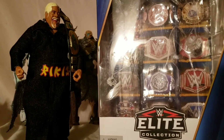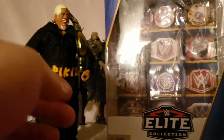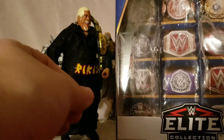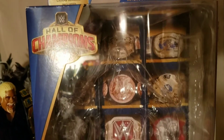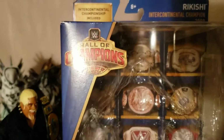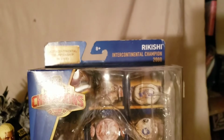All right, next up, guys, I have an Elite wrestling figure here because I got quite a few wrestling figures to be pumping out. We have the Elite Collection Hall of Champions Rikishi. Very cool figure. The first Rikishi shot up way in value. All right, you can see the artwork on the back, on the inside of the box, pretty nice. It just kind of reflects all the different championships. So that's really, really cool. I'm sad they don't make these anymore. They haven't made any in quite a while.